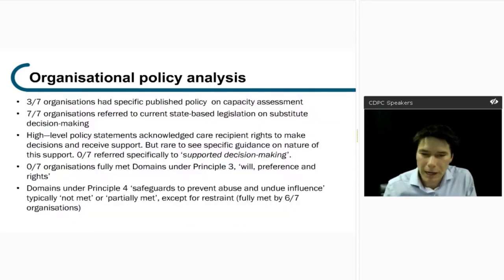When we used the framework and analysed the policies that were sent to us, we were looking at policies around healthcare and lifestyle decision making, and we had a number of specific criteria that related to each of those policies. So one of them was about whether there was a specific published policy on assessing decision-making capacity. As you can see there, 3 out of the 7 organisations had a specific policy on this area.